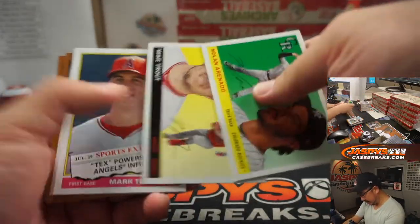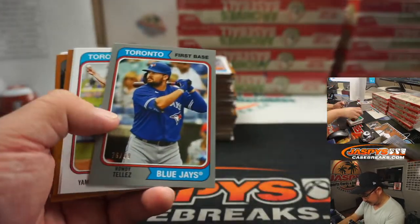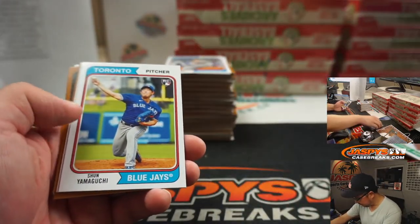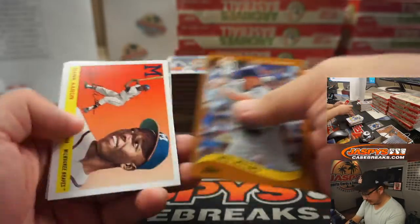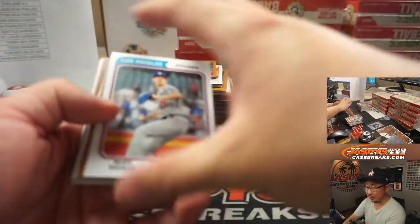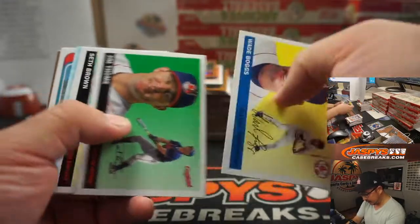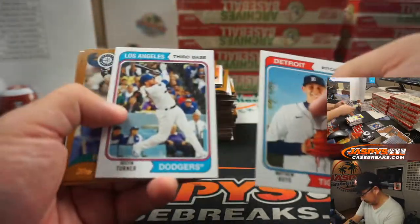Max Muncy up to bat. And we've got a Rowdy Tellez, 76 out of 99. Jose Abreu playing some good baseball. The White Sox playing some good baseball. Walker Buehler had a pretty excellent start. 11 strikeouts in his last start was pretty good. And a redemption. Any guesses on that redemption?